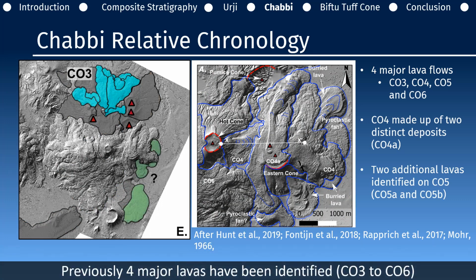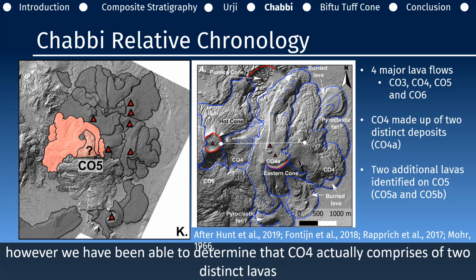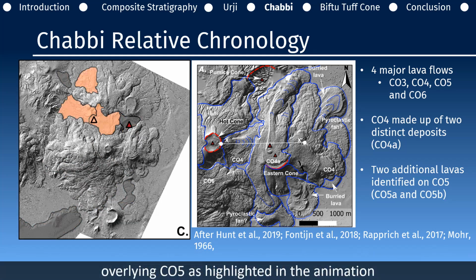Previously, four major lavas had been identified, CO3 to CO6. However, we have been able to determine that CO4 actually comprises two distinct lavas, and we have identified two small lava deposits overlying CO5, as highlighted in the animation.